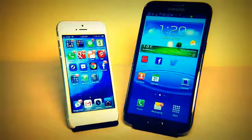Now, the iPhone 5 comes with 3 different versions of memory. You can get it in 16, 32, and 64 gigabytes of storage, and it has 1 gigabyte of RAM. If you go with the Galaxy Note 2, you're looking at micro SD that you can add on, up to 64 gigabytes. Internally, it comes with 16, 32, or 64 gigabytes of storage and 2 gigabytes of RAM.